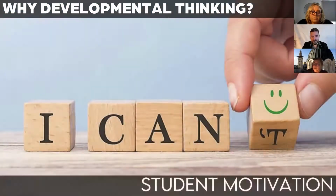Another reason is that student motivation goes up quite a lot. We've introduced developmental thinking at my school over the last 4 or 5 years, and what we've found is that there's a huge increase in student motivation, particularly for those students at the bottom and at the top of the ability spectrum. Students at the bottom often find they're working their butts off and it's not reflected in their grades, and so they get demotivated. Students at the top find it easy to get A's, and so they don't push themselves.